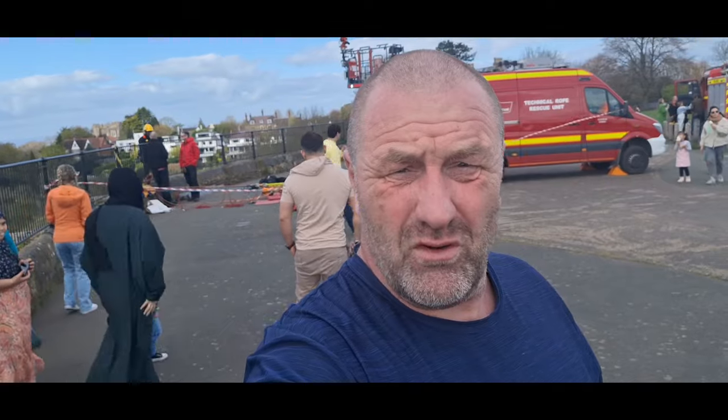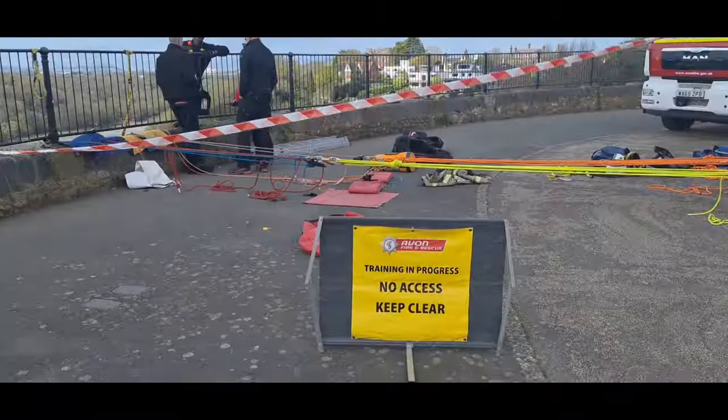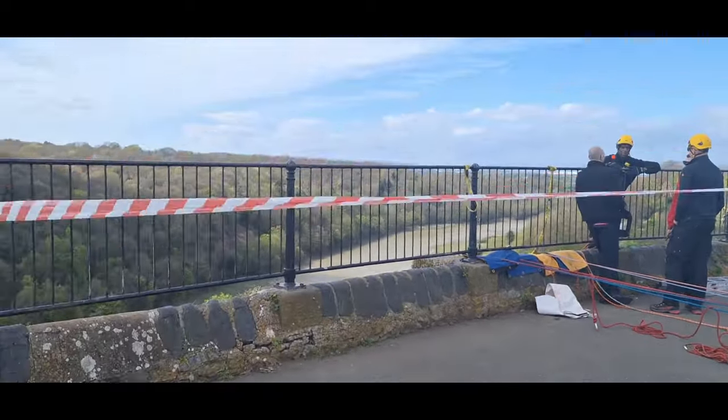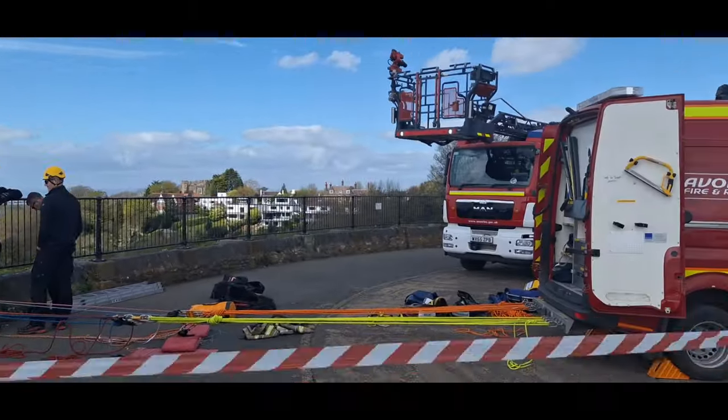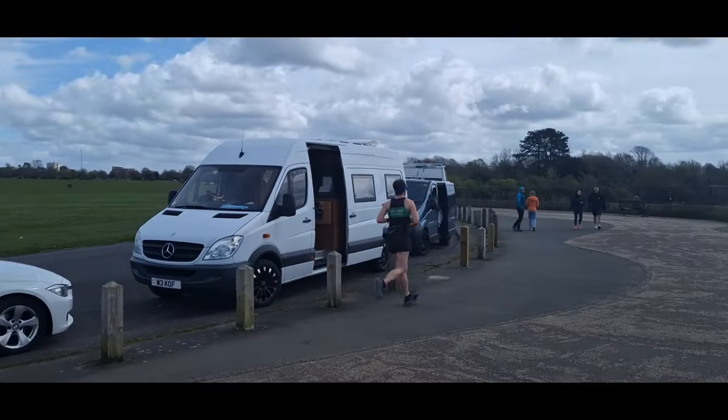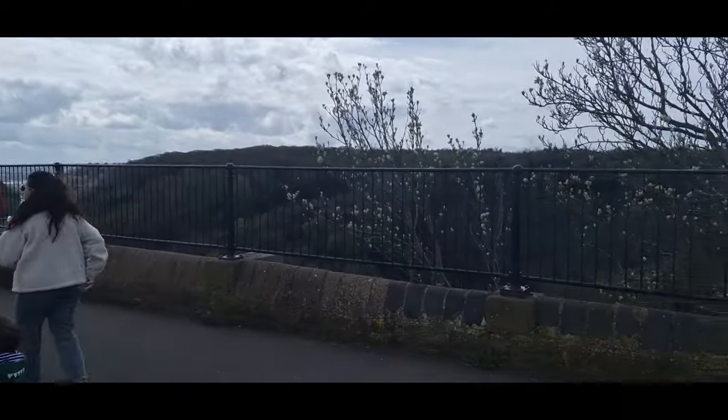The phone call what Franny gave us, I've just got down here and it's only the fire brigade training. But I'm going to show you something in a minute. The view from around the Clifton Suspension Bridge. As you can see, the fire brigade are just in training process, that's all. But I'm going to film just down in this gorge now, heading towards Clifton Suspension Bridge. There you go. Training in progress. Avon Fire and Rescue. That's all it is. It's not an incident or anything, but you want to see where they're training at. That's where we're parked up. They're training down here now. I'm going to show you.